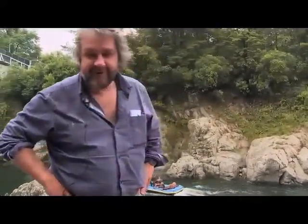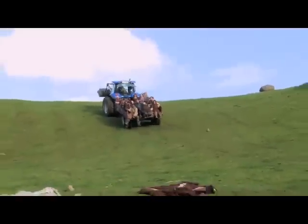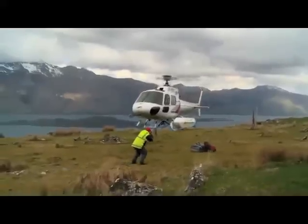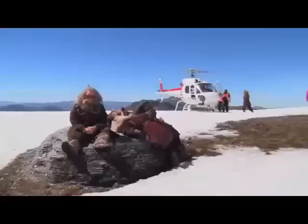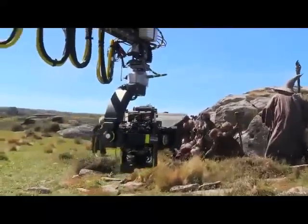And boats, eh? Everybody thinks they're a sailor. So welcome to our new blog, which is about the logistics of location shooting. We've been travelling pretty much the length and breadth of New Zealand shooting locations for The Hobbit. It's been great to get outside. It's been great to get that texture of Middle Earth into the movie.